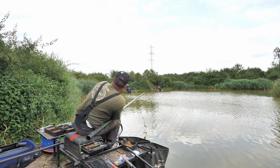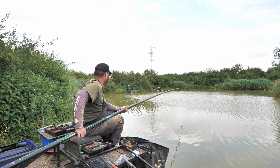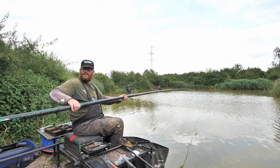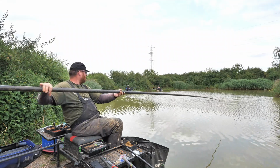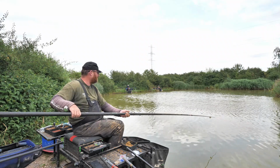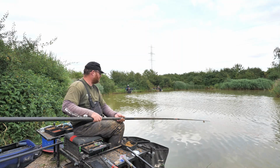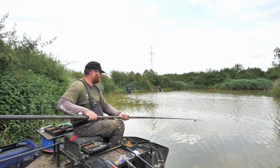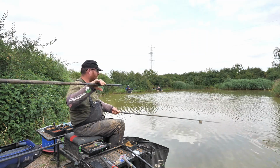This is me having a tug of war with one of the famous Windmill Fishery carp, and believe me, these fish fight really hard, for those who don't know. Now, I've just pulled this fish basically out of the reeds. I'm not fishing right in him. I'm probably about 12 inches, maybe a foot away, tops. So 12 inches is a foot. But yeah, not for the faint-hearted.